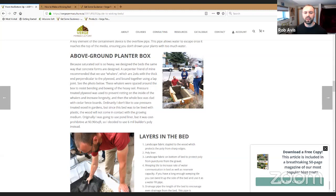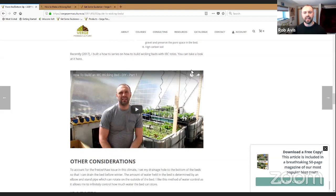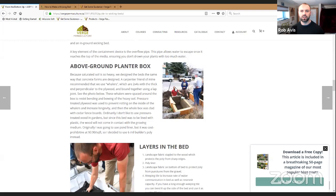You can see an example of that right here. We've got the gravel in the bottom, landscape fabric, and this is actually a wicking bed built out of IBC totes, which I have a whole YouTube series on. You can watch that after this video if you're interested in using these. I like IBC totes because they're fairly inexpensive. You can get one for free or for about $100 usually, and then you can cut them in half, and you've got two garden beds that cost you about $50 plus the materials on the inside, which is a lot cheaper than building a garden bed out of cedar and wood like this.